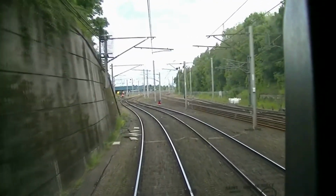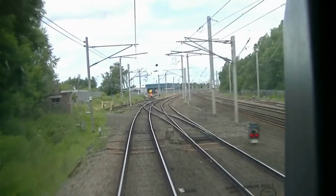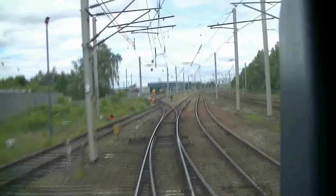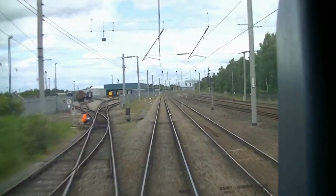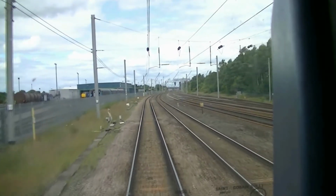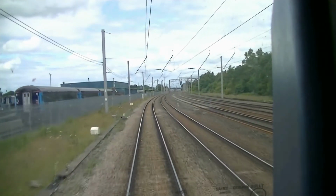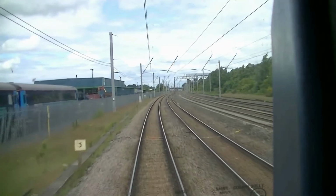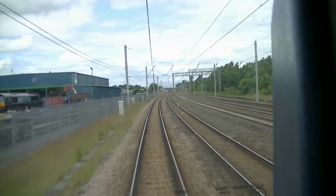This takes me down to a signal. Down to a signal, the next signal, and when it comes off, that will give me permission to go towards Kingmoor Yard. Right.